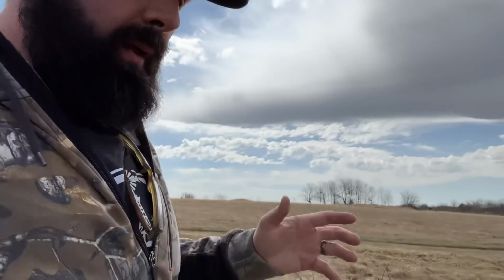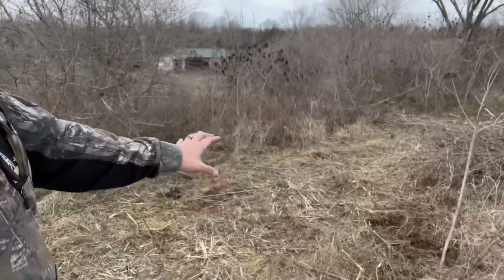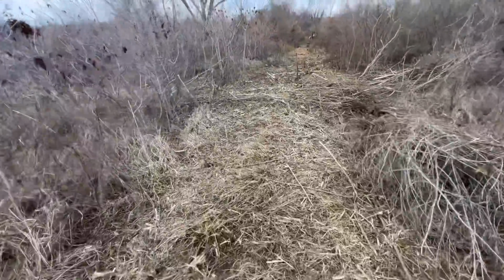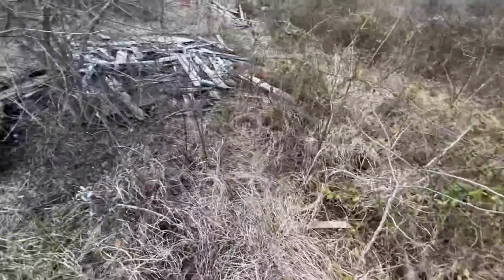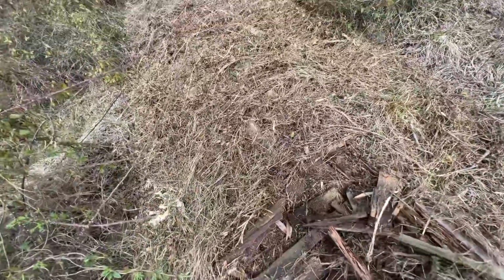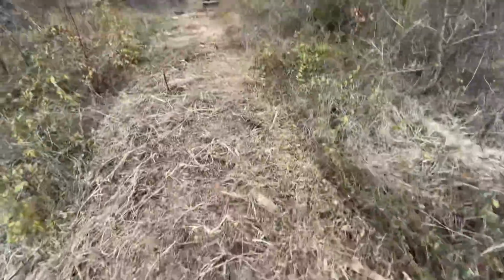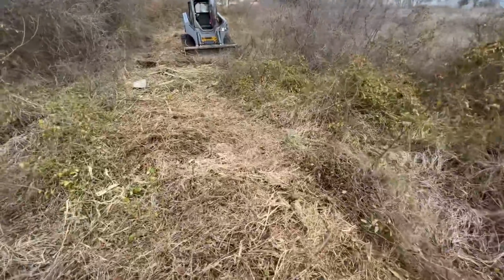In the meantime, I do have that tooth bucket, which will do a lot of this. I mean, here, I'll show you. This is what I'm doing. Look at that. This stuff, that's 12 feet high. So anyway, nice little trash pile going there. I've got that tooth bucket on there now, and it'll do a lot of the same stuff. It just doesn't have that mulching effect. It's not going to return stuff to the earth. But I'll show you.